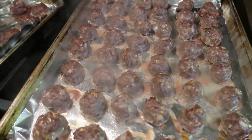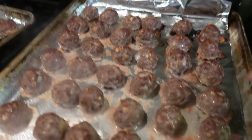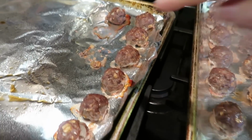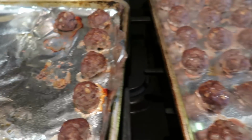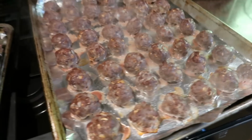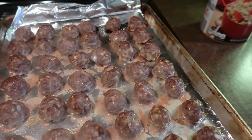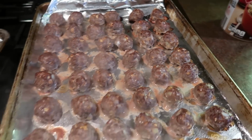Cooked meatballs don't look the prettiest when they just come out of the oven because, you know, you've got the meat juices that have cooked out. Anyway, Sam just ate one. Actually, it looks like he ate 2, and he said they're really good. And he said, I could eat so many of these right now. So hopefully we can stay away from these, so we actually have some for supper tonight.